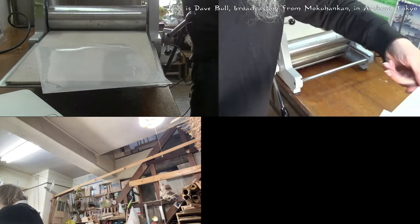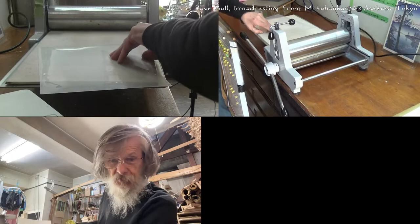Four sheets down, 84 to go. It's not going to be the most interesting job today, but I have to do it. So what's the clicking?